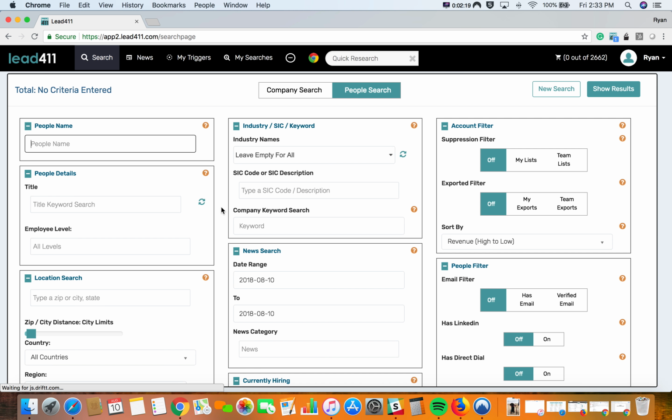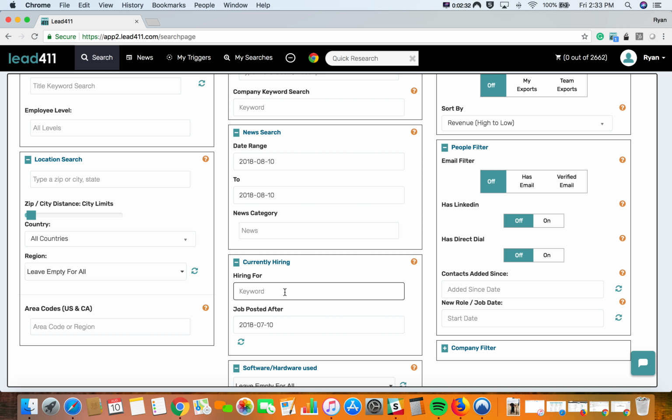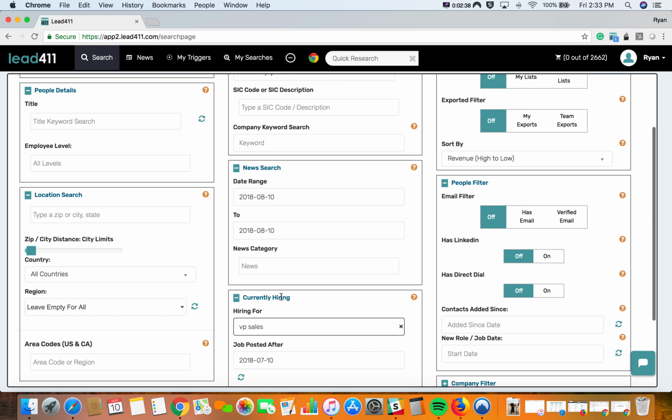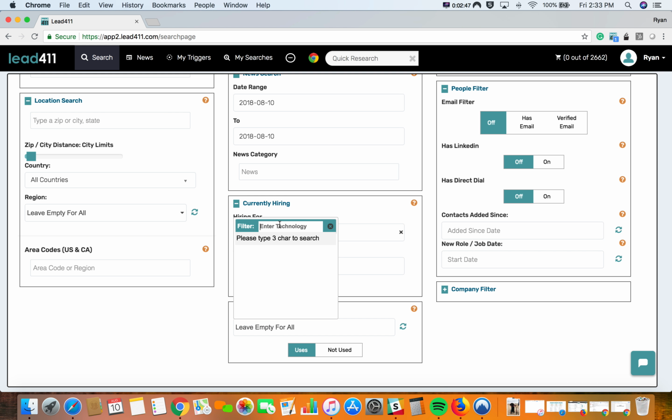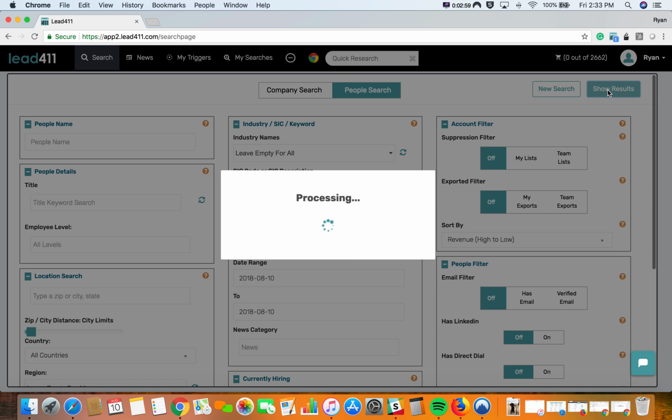This is where we can go in and build a list out of specific companies. For recruiters, they'll use this to float specific candidates over to companies. If they know a company is hiring a specific position, maybe a new VP of sales, we can go in here and say all companies hiring VPs of sales. And if this is someone you know has strong experience in certain tools, like maybe Salesforce, we can build a list out of companies hiring this position using a specific software tool. When I hit show results, this will show me all of those companies.